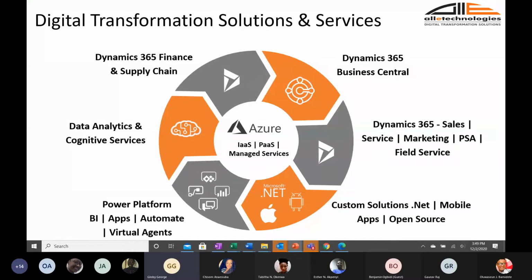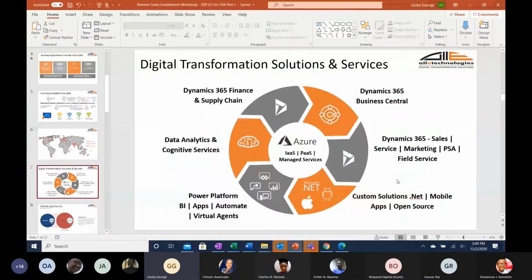So with this, I would like to hand over the mic to Gaurav, unless you have any questions regarding the organization as a partner itself. We are very happy to collaborate with Ha-Shem. We've been working on opportunities for the last few months, and there's great response from the market because Ha-Shem has great credibility in the market, and we bring the Dynamics expertise. So we look forward to working with some of you in the near future. Thank you. Gaurav, over to you.